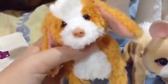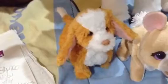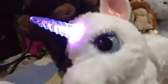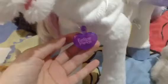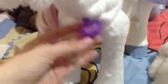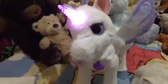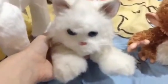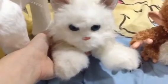Meow. Here is a little puppy dog. And here is Star Lily out of her box this time. And here she is, with her purple collar that says Furl Friends, which you can actually see really nice and clearly there. Very pretty. A little chipmunk that I named Real a long time ago. So cute. Here I've also got a white Furl Friend cat, and his name is Snow White. And it was just purring and now meowing. And nice blue eyes too.